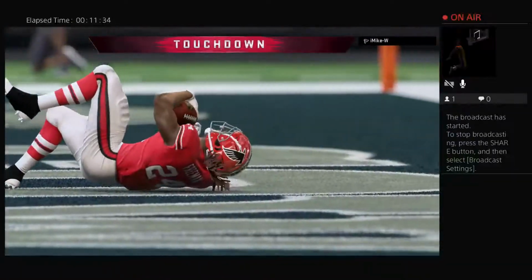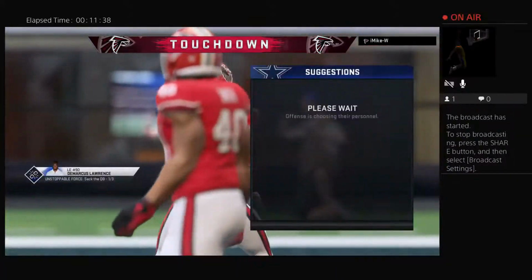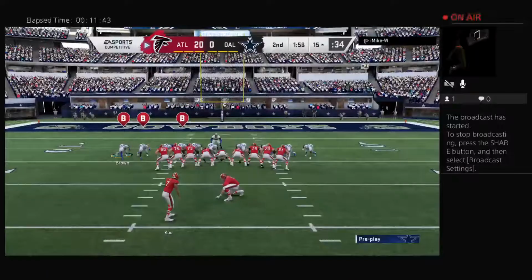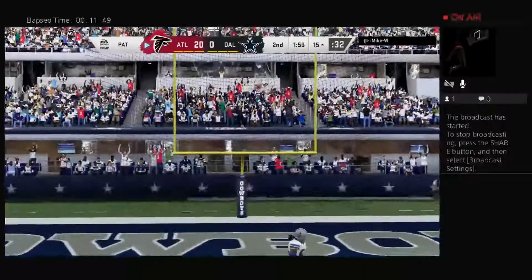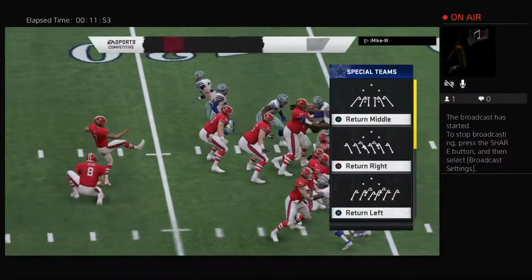And he is into the end zone for a Falcon touchdown. Devontae Freeman with his 2nd touchdown here in this first half. And the Falcons push further out in front. Extra point by Koo, up and good. And it's now 21-0.